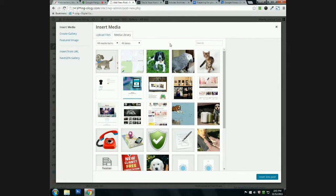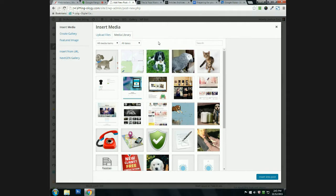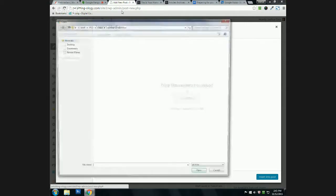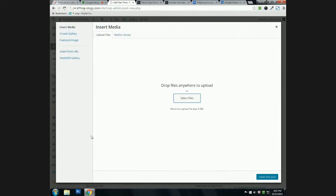So if I actually want to use a picture that happens to be used elsewhere or already designated on my site somewhere, I can just click on it, and I will be able to define it here. If I have a picture on my computer that I want to use, I will go up here where it says upload files. And now I can select a file from my computer. And it's just that simple, right?